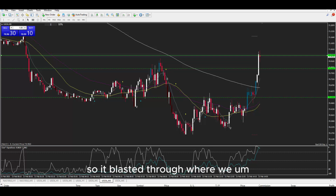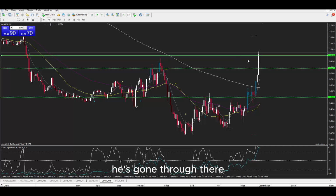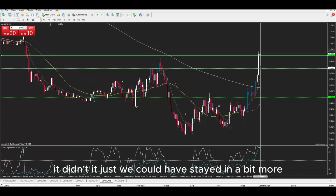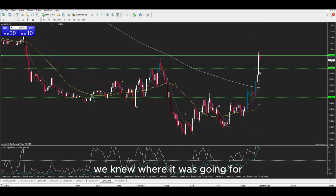Yeah, so it blasted through where we believed that it would blast through. It's gone through there, and our first profit where we wanted it went right through that. We could have stayed in a bit more and got double what we actually got. We knew where it was going for.